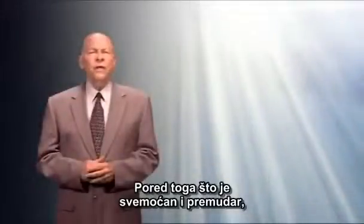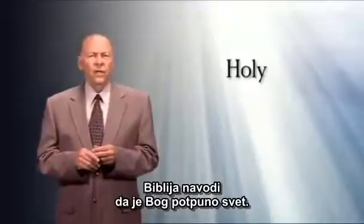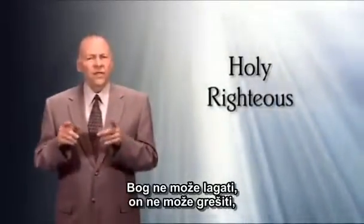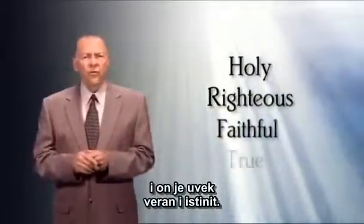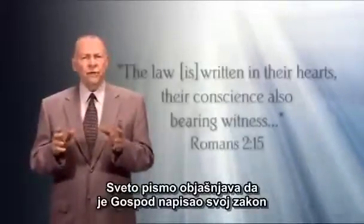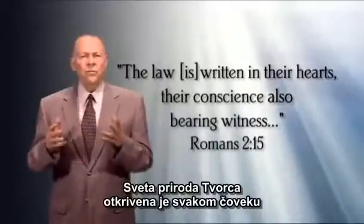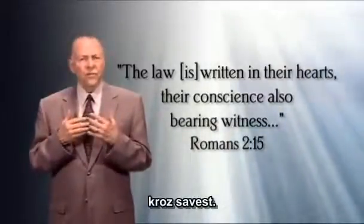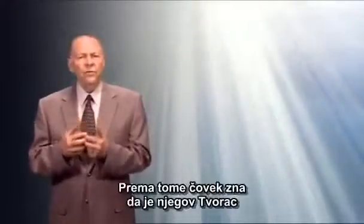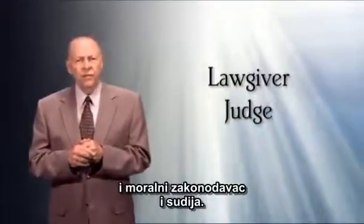In addition to being almighty and all-wise, the Bible states that God is completely holy. He always does what is right. God cannot lie, He cannot sin, and He is always faithful and true. How can we know that God is just? Scripture explains that the Lord has written His law on every heart. The Creator's holy nature is revealed to every man through conscience. Conscience is our God-given knowledge of right and wrong. Therefore, man knows that his Creator is both the moral lawgiver and the judge.